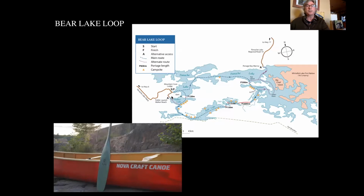So, simple paddle. It's, again, totally different than the La Cloche Mountain Range. You're not in it, you can see it. It's more lowland, good fishing. There are some camps. There's even a fishing lodge here as well. But yeah, it's a really good route.